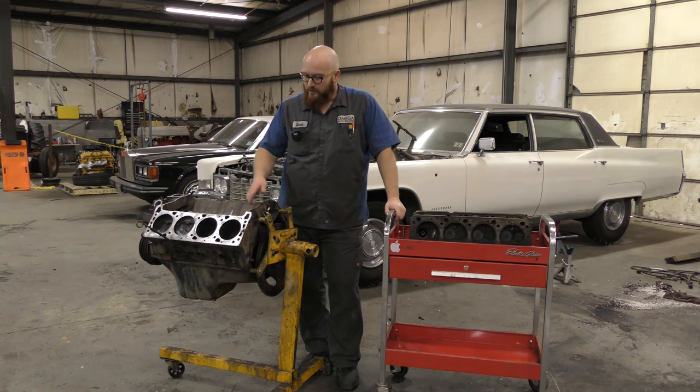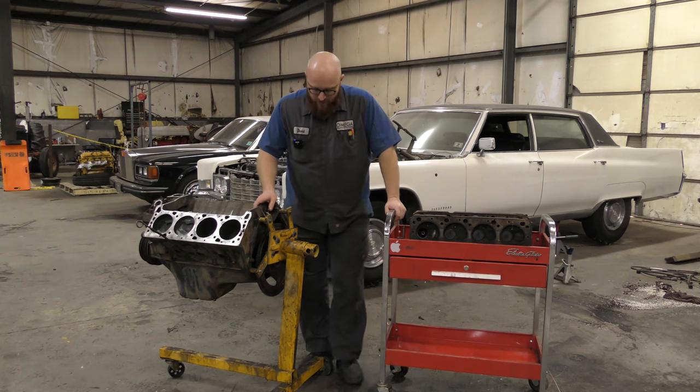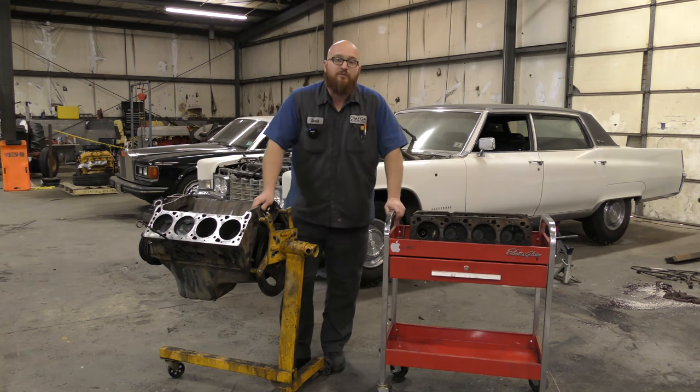So, here's the venerable 472 Cadillac engine sitting in front of me. I'm kind of sad, and I know you guys are kind of sad too about it. But then again, I'm not so sad because this is an awesome engine. 500 plus foot-pounds of torque, almost off idle. It really is what I should have done in the first place.